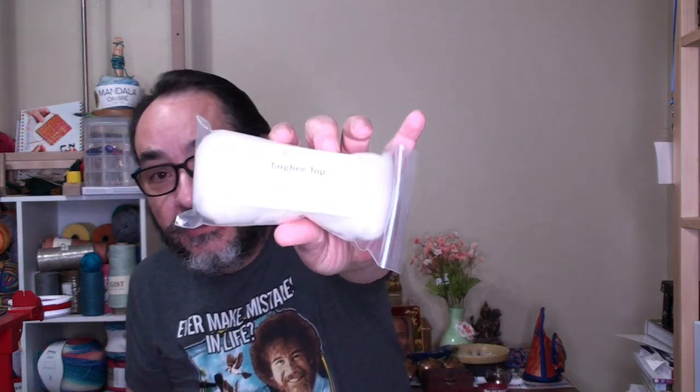Okay, so next time, we're going to be doing Targhee. Now, I don't know if I've spun Targhee or not. I might have, but I don't think so. This is from the U.S. It's 21 to 25 microns with an average staple length of 75 to 120 millimeters or 3 to 5 inches. So this ought to be an interesting spin.